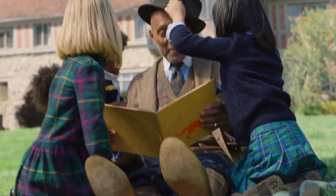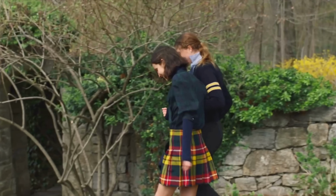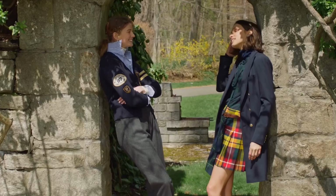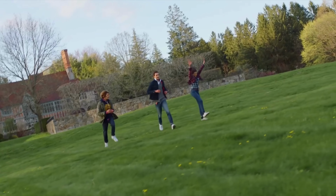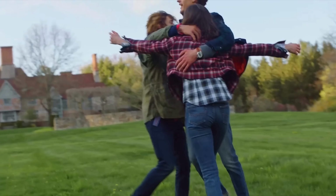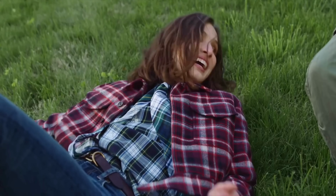If you want to capture this in your own style, don't focus on perfection. Skip the shiny, brand new head to toe look. Instead, work in pieces that feel lived in, weathered, or oversized.